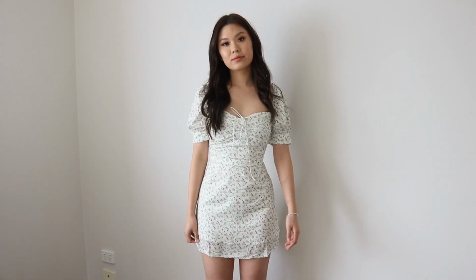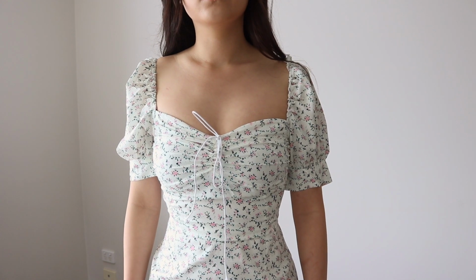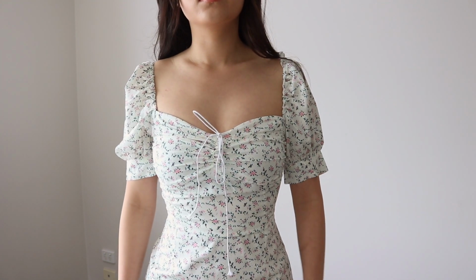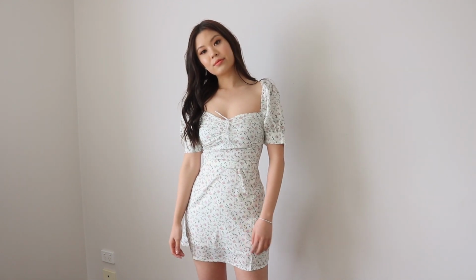Love that. Another dress I also really love is this sort of a light green floral dress. Again, it has that puffy sleeve corset top half, and it just fits me really well. I feel like this really hugs onto my body perfectly. It's just very, very flattering, and I absolutely adore this dress as well. It is double lined, so it's not see-through.